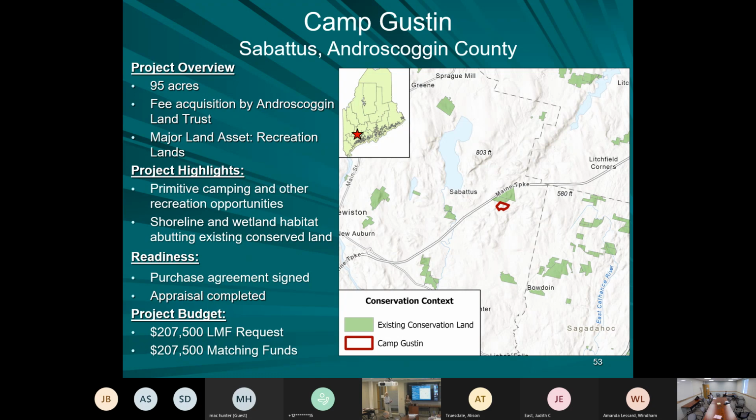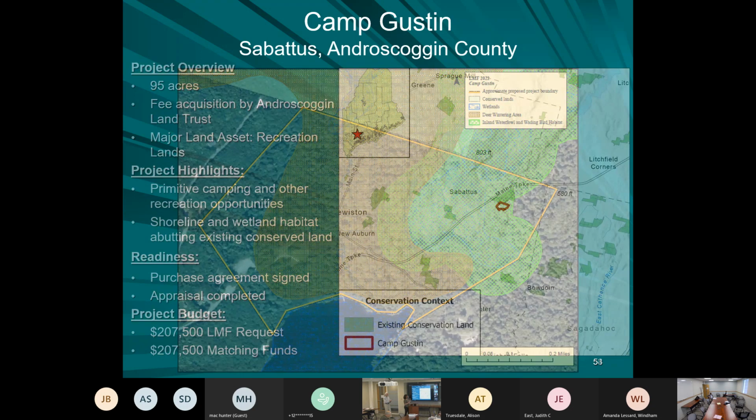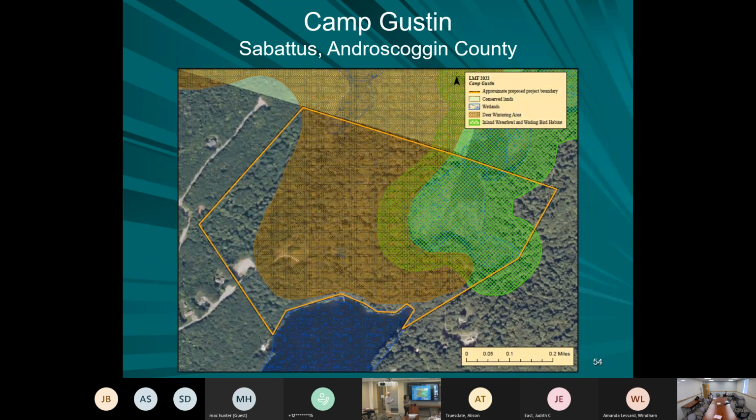And there's lots of stream frontage, and then 15 acres on Curtis Bog, which is already a conservation area that we own in fee. Beyond this boundary is our Curtis Bog, and then beyond that, we have an easement with a private landowner.